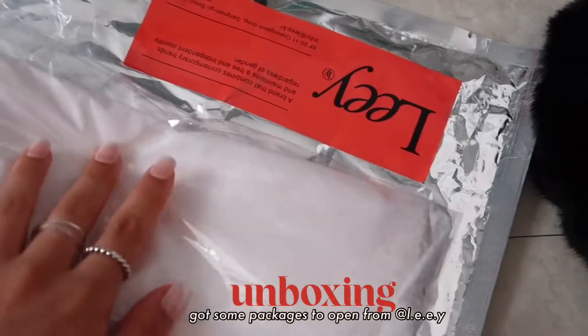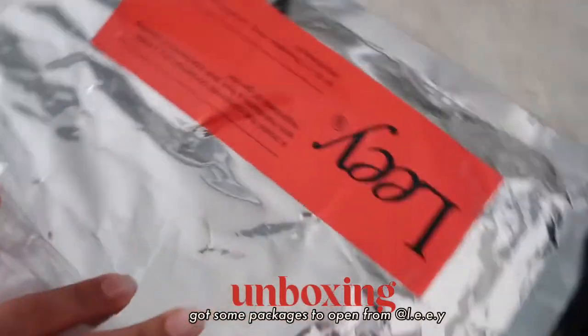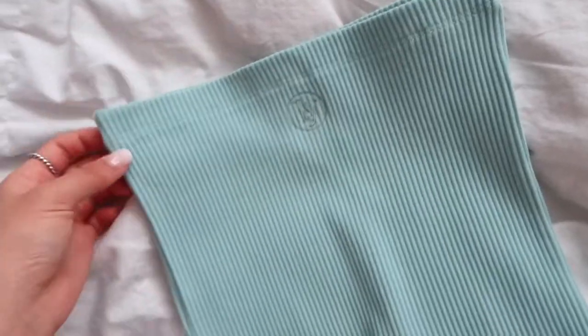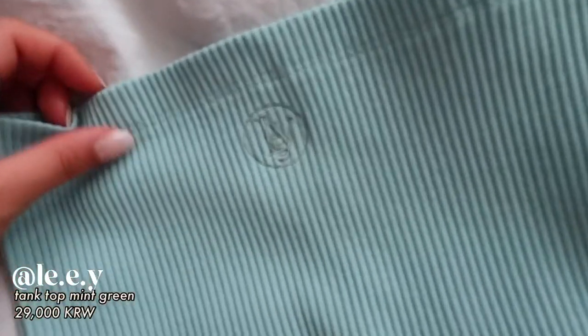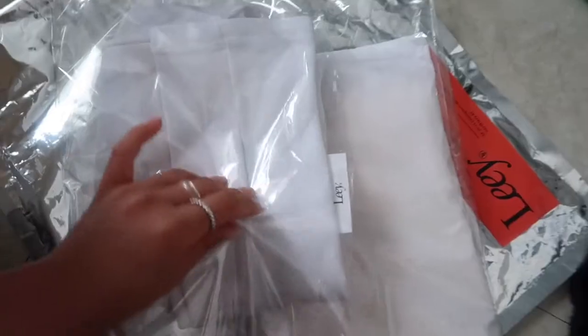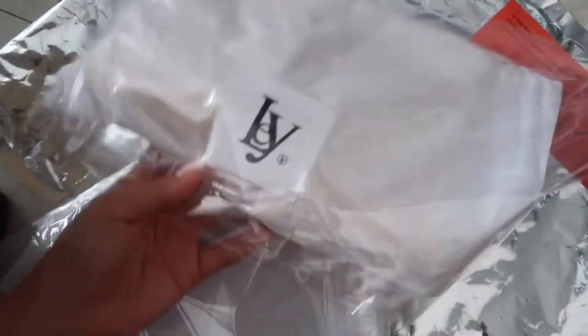I got a delivery from leey, and I wanted to quickly show you guys. I got three items, but I actually got four items, but two are still coming in. I already opened one. This is a mint colored tube top, and it has a little logo in the middle. It's so cute. The next items I still haven't opened, but this one is the biker shorts, I think.